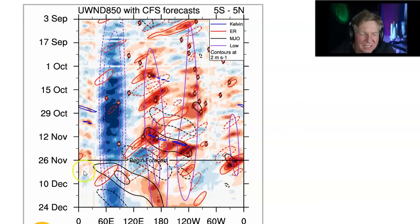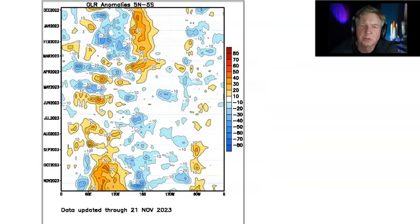And then as we get into, we'll say, the beginning of December, here comes the active phase of the MJO, another bout of westerly anomalies going the whole way through Christmas and beyond. This is looking solidly impressive. El Nino in control.